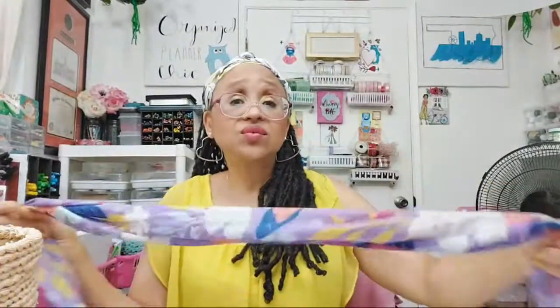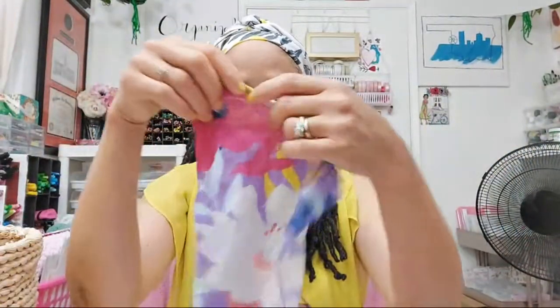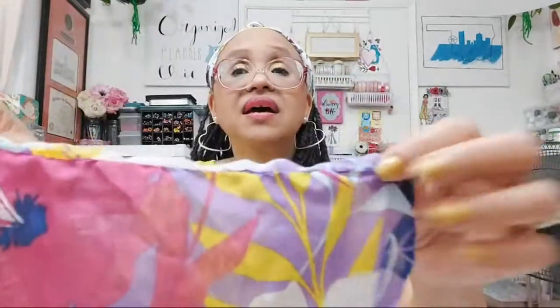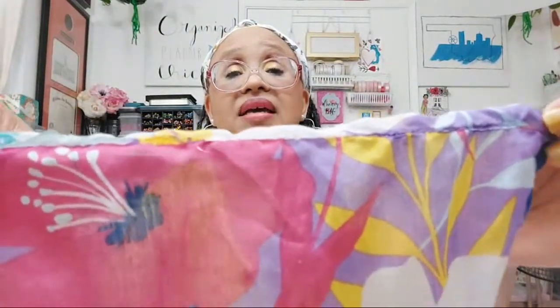So what I do when I find really beautiful infinity scarves at Dollar Tree, because I use them for head wraps, is I just cut it open. So let me see if I can show you. This is where the seam was, and I just, oh, that's backwards. Okay, that's where the stitching was. Here's the other side. And I just cut, can you see where I cut along the seam? And then I just take my, to separate the fact that it's an infinity scarf.